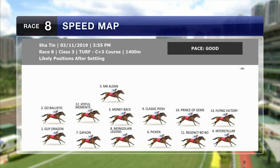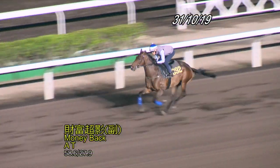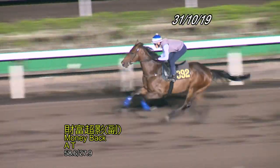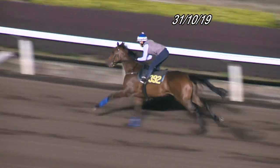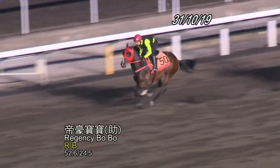You've got Regency Bobo, who's come up with gate number 1 getting in here. Prince of Gems, interesting horse. Back there as well is Joyful Moments. He's got a mixed profile. He went a long way back last time out, but he's got some speed. Here's a horse we all want when we're having a bet, Money Back. He goes nicely here. He's under a good hold as well as he comes down. Looks suited to Sha Tin is what I've seen as well. Only had the 1 start, barrier 5 for him, so he goes nicely, does the 3.